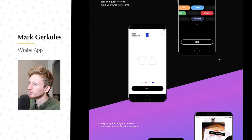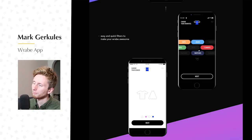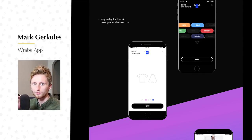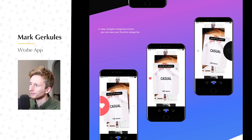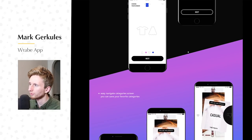So what I would suggest is going back in and amping up the saturation, because when you have colors against black, saturated stuff looks good. If you have saturated colors against white, it doesn't look good. Good job. As for the layout itself, I really like this. Very unique. You're showing some screens that are in motion. I think that's helpful.